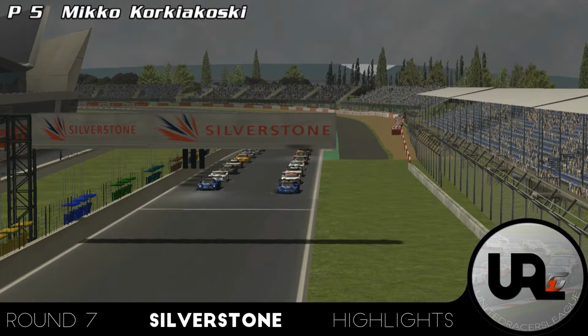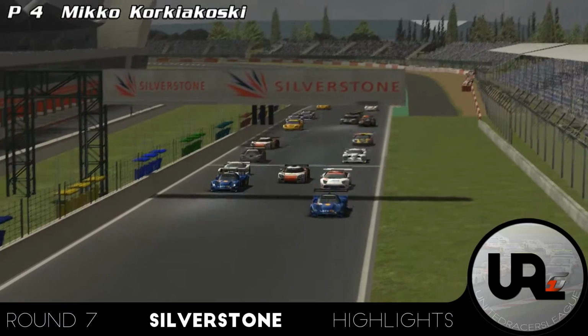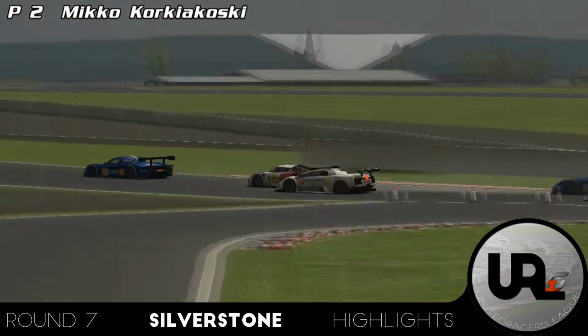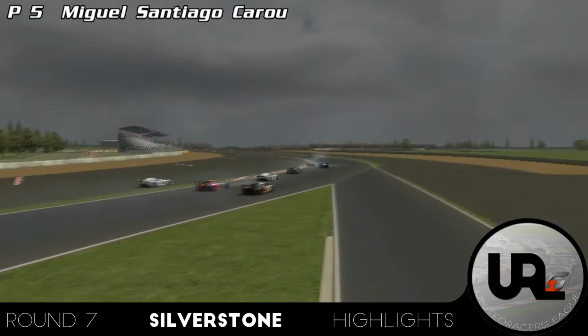So here is the grid, and as you can see, it is dark and it is raining. Let's see how the two Maseratis can get away from the grid. Oh, it's Mikko Korkiakoski having a great start, making it up to P2 it seems. Yes indeed, there was a bit of an incident on the grid there in the back.